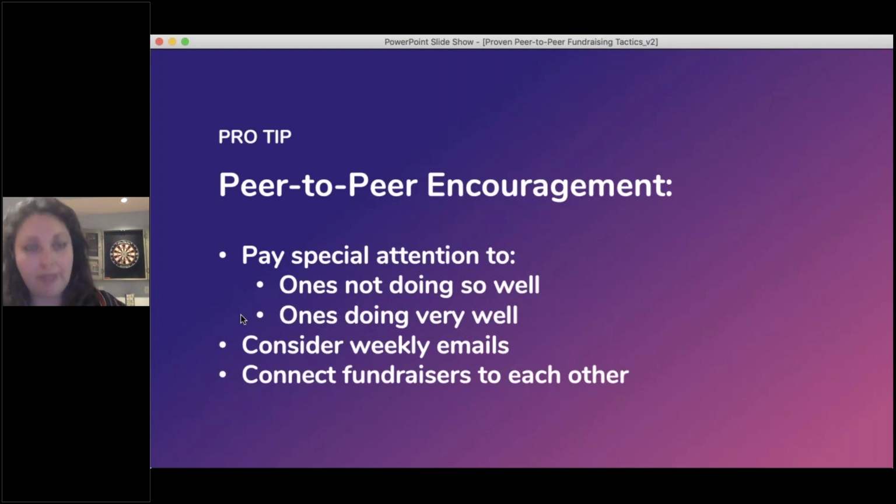Ways that you can encourage your peer-to-peer fundraisers and continually support them throughout their fundraising process: you want to pay attention to everybody, and of course, you want to celebrate everyone, which we'll get into in a minute. But pay special attention to the ones that are not doing very well. Someone signs up, maybe they haven't started fundraising, or maybe they've only fundraised a little bit. That could be showing that they might need some more help. Maybe it's on the technical side, or they don't know who to reach out to, or they don't have Facebook, so they don't know how to promote their page. So reach out to them, see what's up, and provide them the tools that they need to work through that.